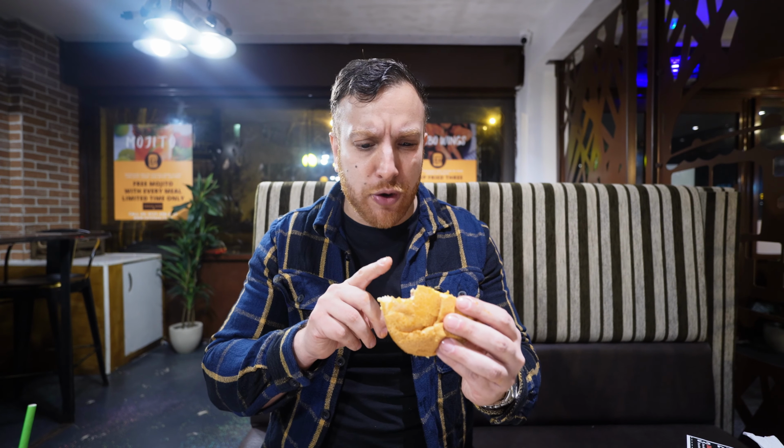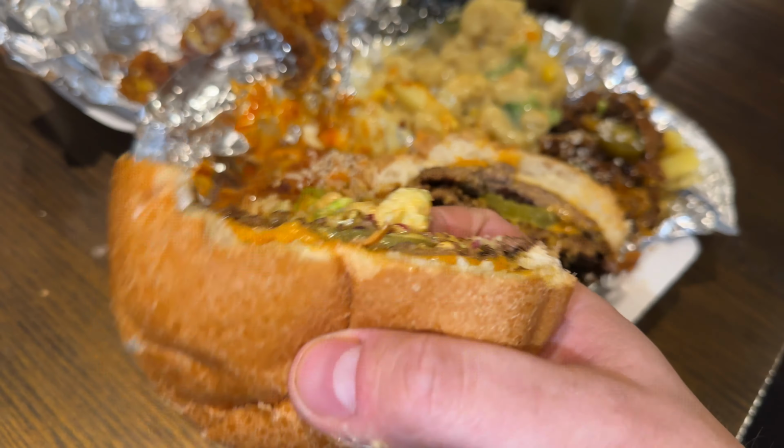The beef's come out of left field though. They use an Angus beef, I believe. The cooking on this is fantastic. The charring on the actual meat is really good. The burger sauce kind of tastes a little bit like that Big Mac sauce. This is really tasty, and I like that they use a big, solid BAP, you know?